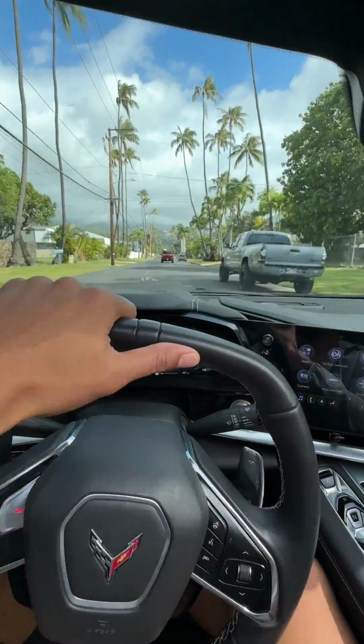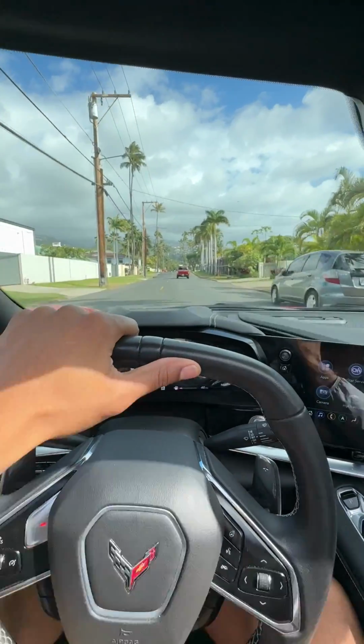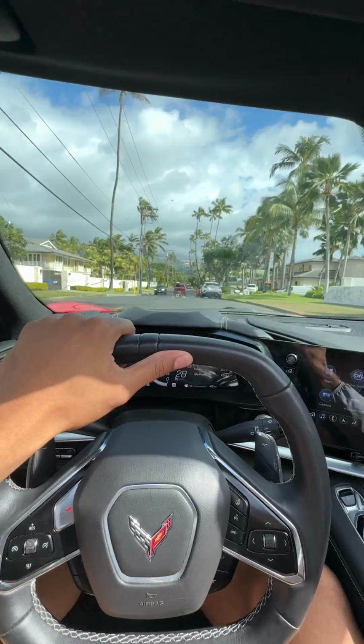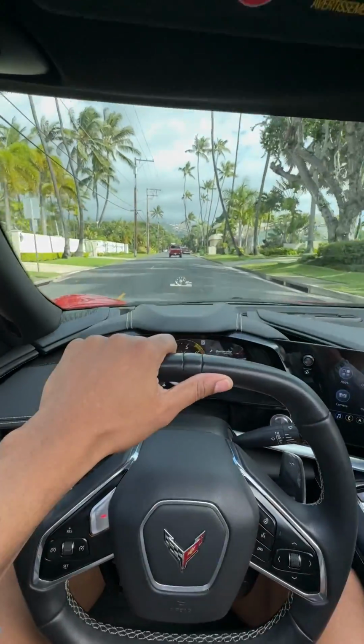Financing a car with no money down can be challenging, but there are ways to increase your chances of securing a deal without a down payment. Here are some strategies. Check your credit score. Know your credit score before approaching lenders. A higher credit score may improve your chances of getting approved with no down payment.